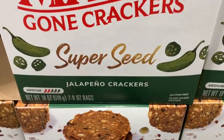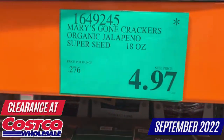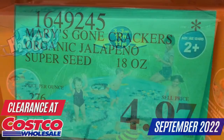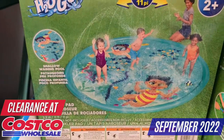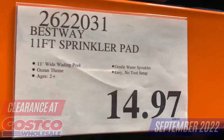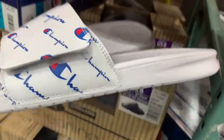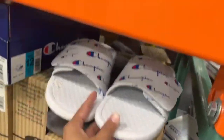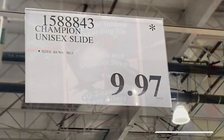New month, new savings, and as always, new clearance items. So we're now actually in the month of September. Can't believe it, right you guys? And as always, Costco brings new markdowns on many of your favorite products. We have new finds including groceries, frozen foods, summer items, and much more. So don't forget to take advantage of these deals before they are gone. And remember that prices may vary depending on your store location and quantities may be limited.